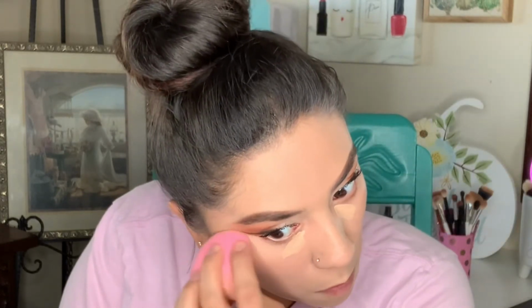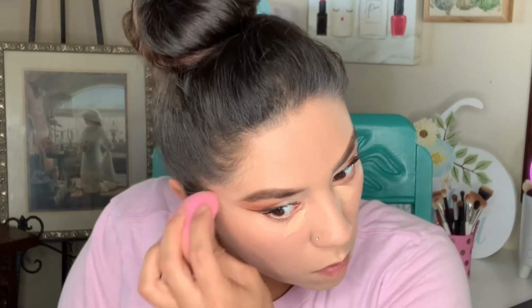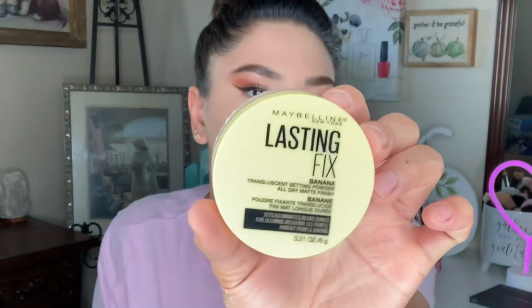I start with the outer corner to give the inner corner a little bit of time to dry down to give me more coverage, and I'm just taking that e.l.f. sponge, blending away the concealer. This concealer is buttery smooth and easy to work with. I love the tone. It is semi-hydrating, which helps with creasing.